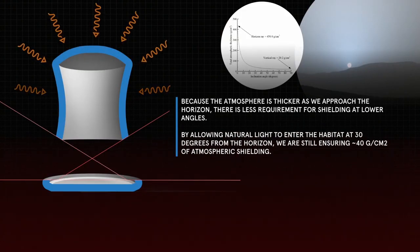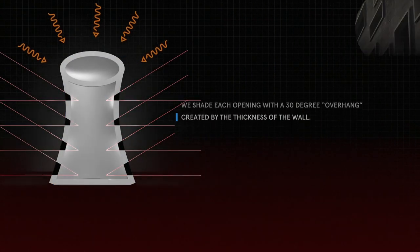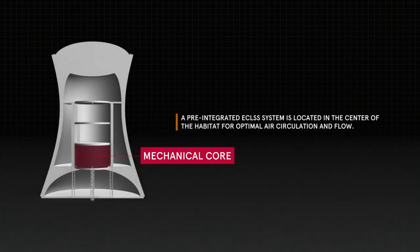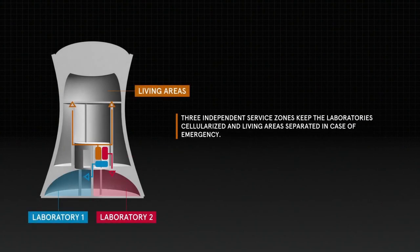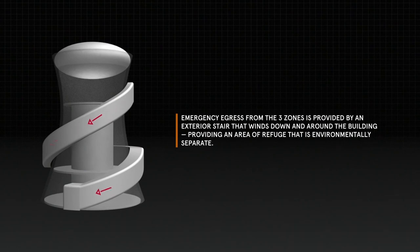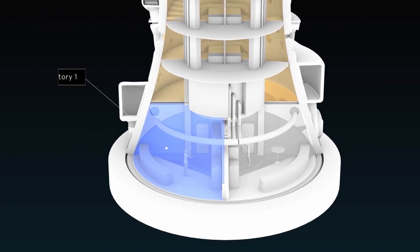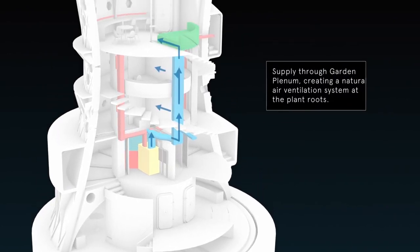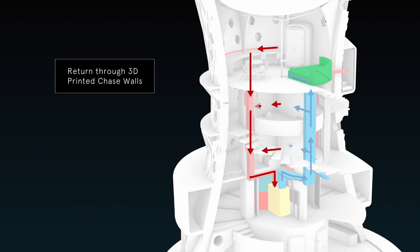X House takes advantage of the unique capabilities of 3D printing to provide maximum radiation protection from galactic cosmic rays, while celebrating human life through vital connections to natural light and the Martian landscape beyond. Independent and redundant mechanical zones isolate each laboratory from the living spaces in the event of an emergency.